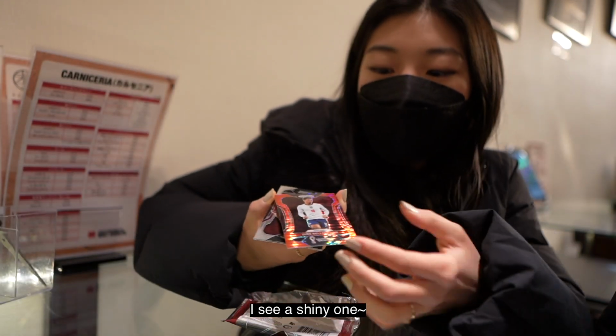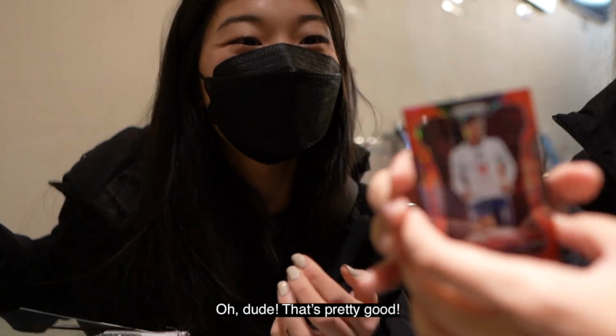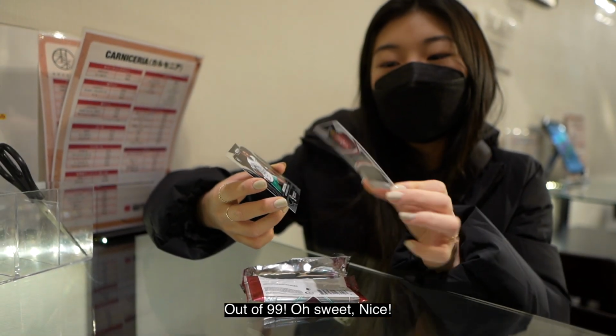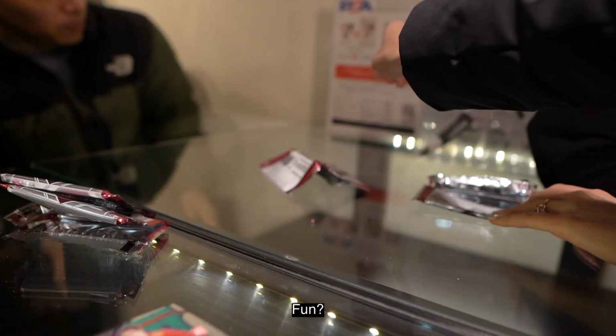I see a shiny one. It's Jude again. Bellingham! Dude, this is pretty good. It's not a rookie, but this is pretty good. Out of 99. Oh, sweet. Nice. Philippe and Mohamed. Yay! Fun? Fun.